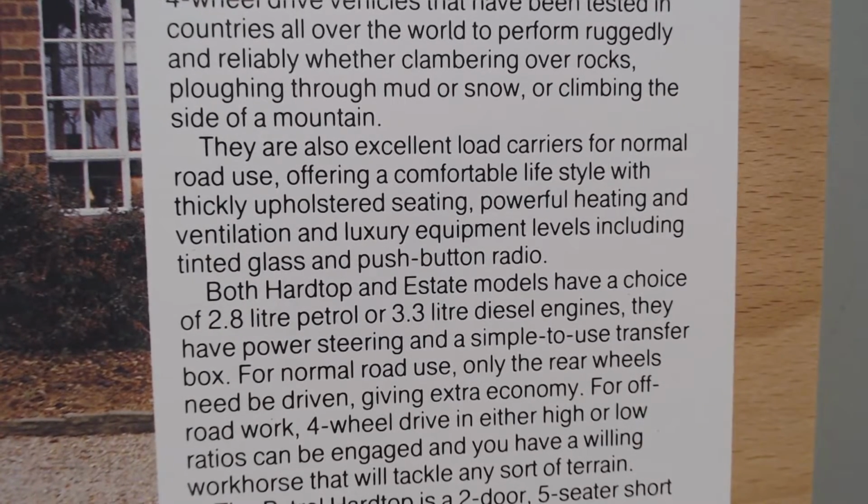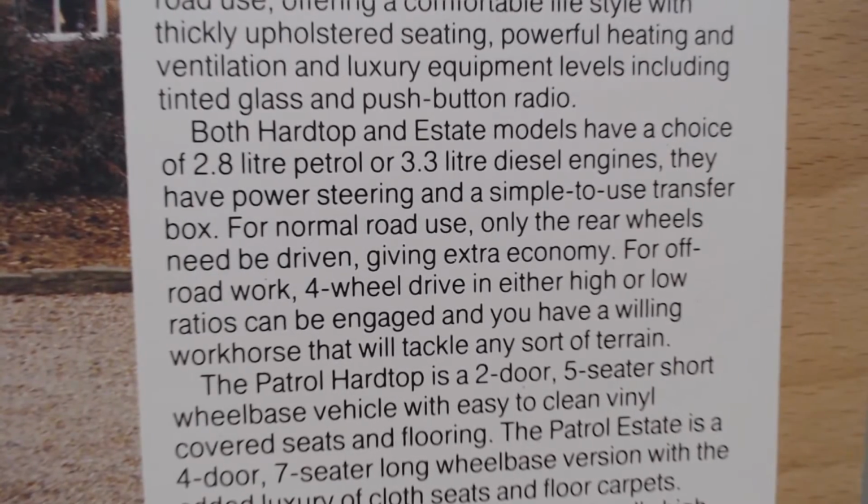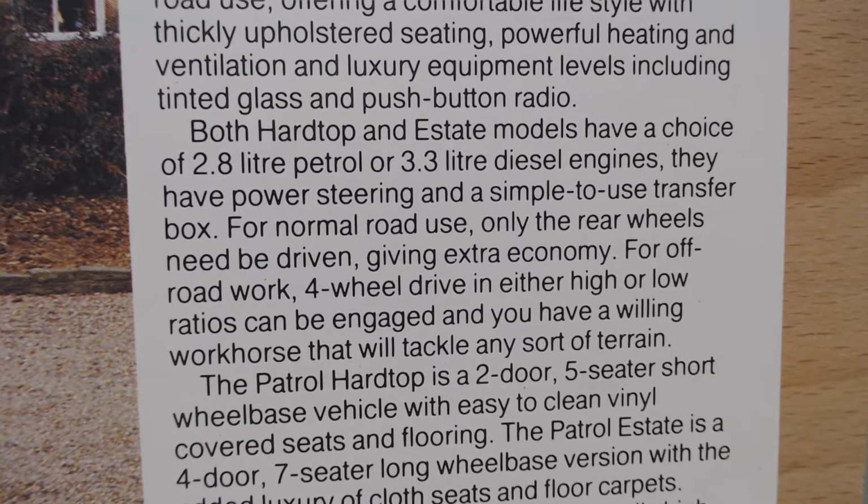There are also excellent load carriers for normal road use, offering a comfortable lifestyle with thickly upholstered seating, powerful heating and ventilation, and luxury equipment levels included tinted glass and push-button radio. Both hardtop and estate models have a choice of a 2-litre petrol or 3.3 litre diesel engines. They have power steering and a simple to use transfer box. For normal road use, only the rear wheels need to be driven, giving extra economy. For off-road work, four-wheel drive in either high or low ratios can be engaged, and you have a willing workhorse that will tackle any sort of terrain.